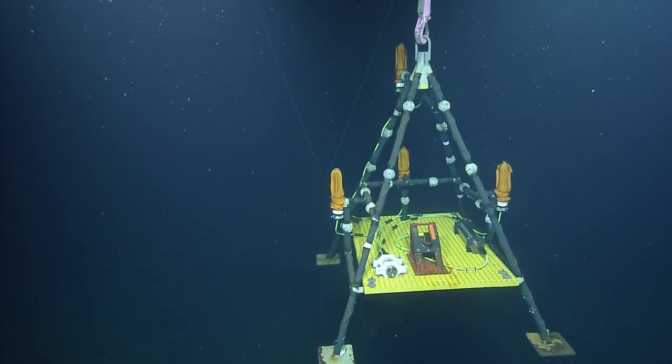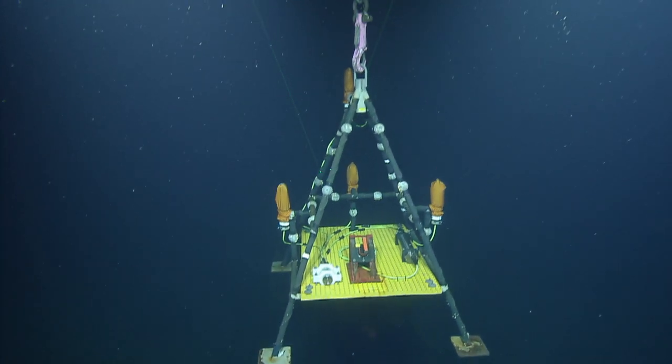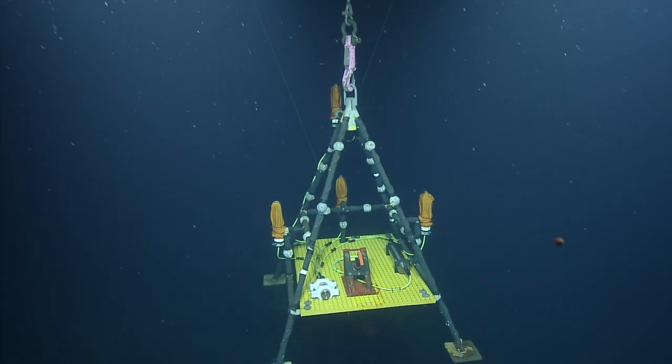What's the boat setting? Never mind, I know. Trying to do the math here, so if they suck in the crane, it goes the wrong way. Never mind.